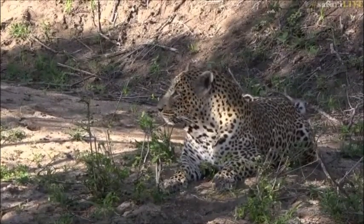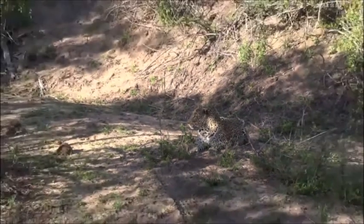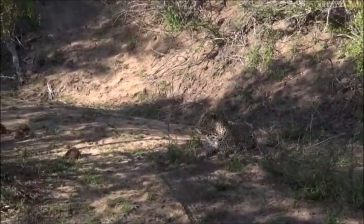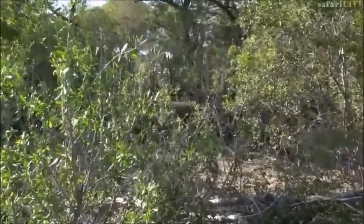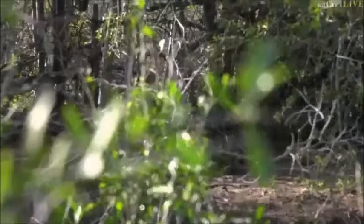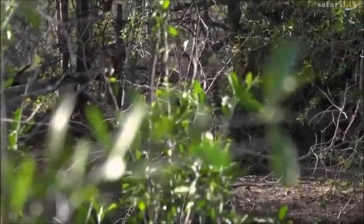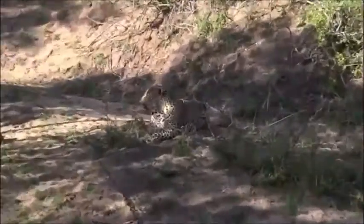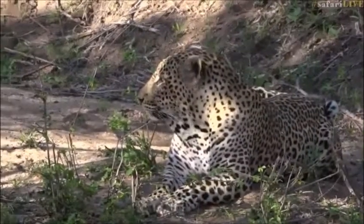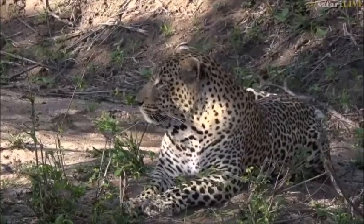I'm not sure. It's very, very thick over there. I can't see the nyala at all. I can't see what they have alarm called at. But you can hear they're giving quite a distinct bark. Very interesting. I'm going to keep scanning there, but look how Tingana is watching. This male leopard's very curious now. Why are these nyala alarm calling?